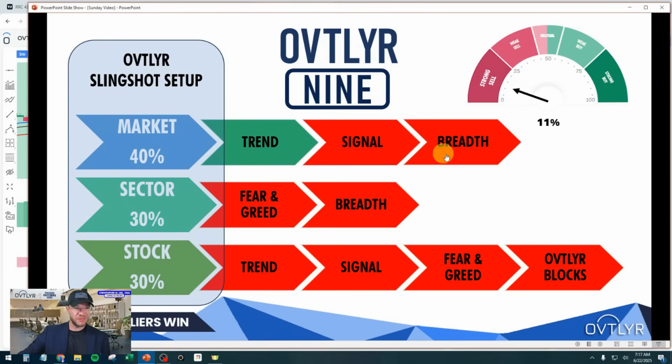And then breadth on the market is not good. The breadth is not good, so we're going to leave this on red. So of the market, only the trend is green.